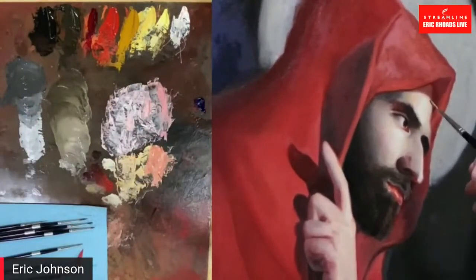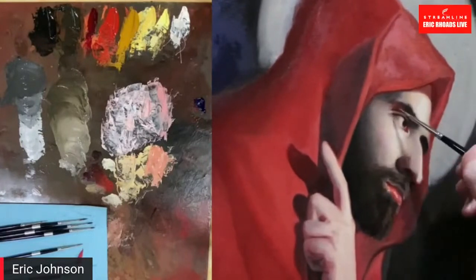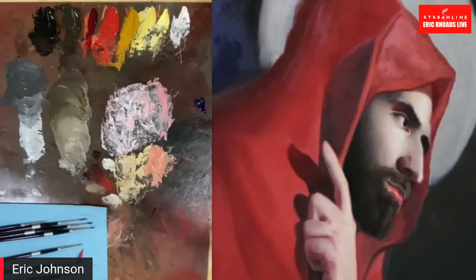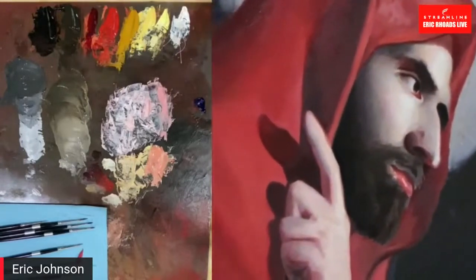Well, you just show us real quickly with the other end of your brush. Give us some examples of warm, cool passages where it's going very, what's the word I'm looking for? Variegated. Oh, okay.